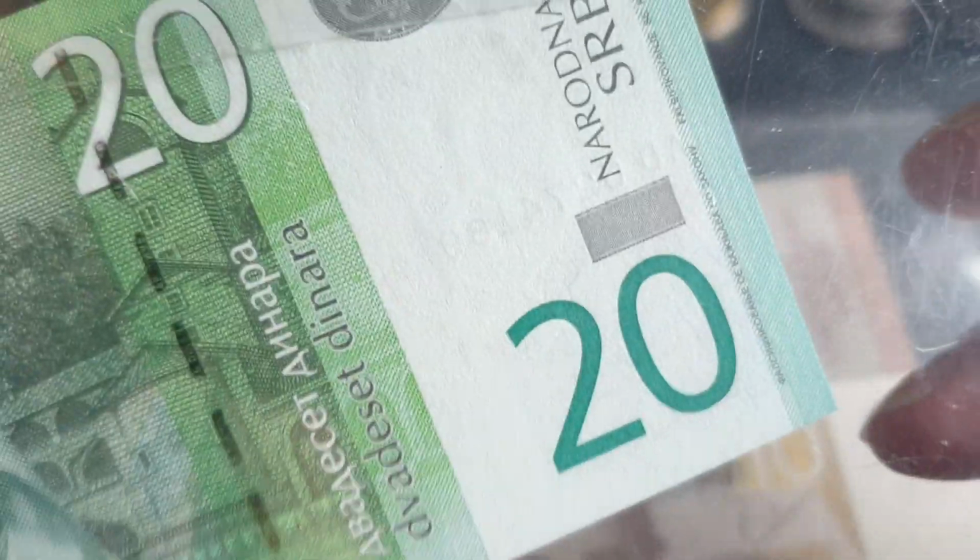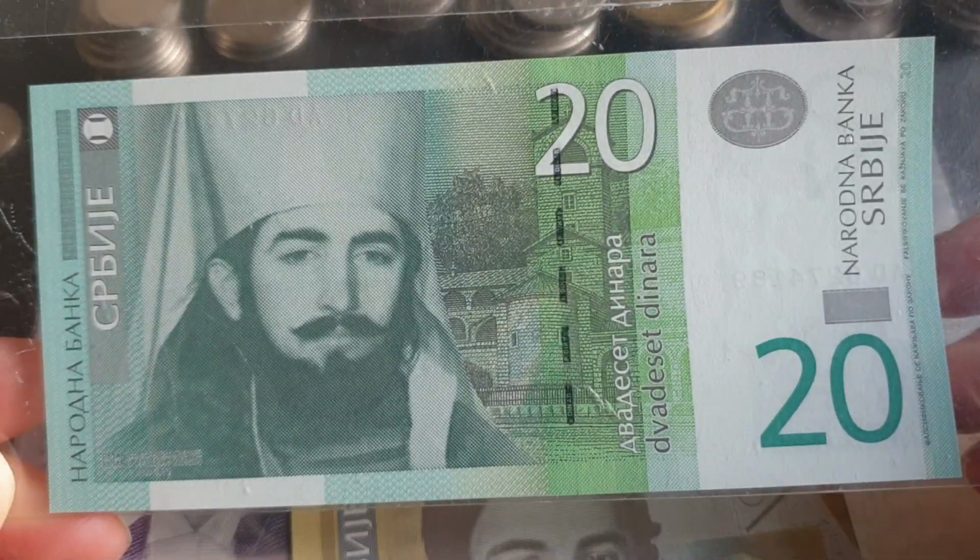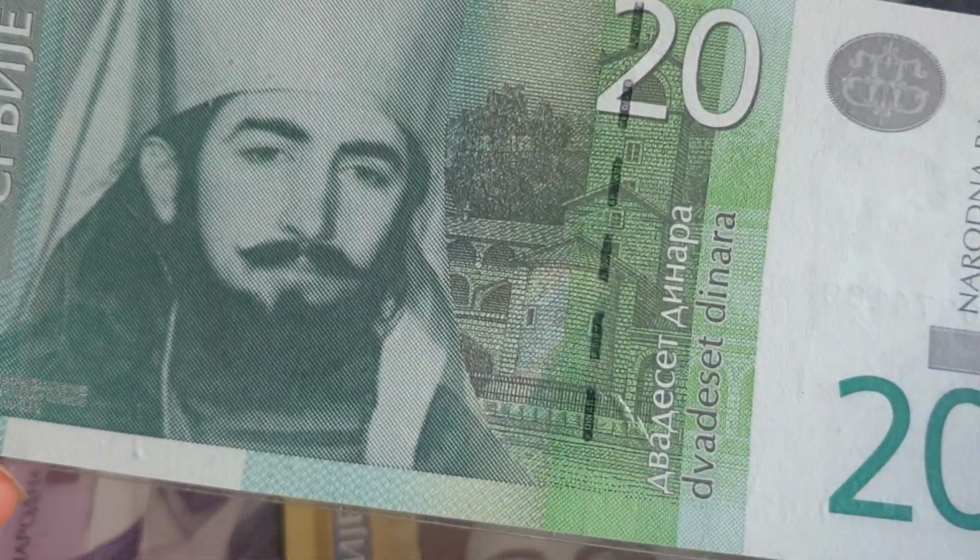And then the next banknote we have, let me see if I can fix this up. Okay, it's the 20 dinars. And this one has, if you can see his name, where's his name? His name's down here. It's hard to read, and you need to magnify it. So that should be Peter II Petrovic Njegos. I don't even know how to say his name. So 1813, 1851. So obviously he died at a young age.